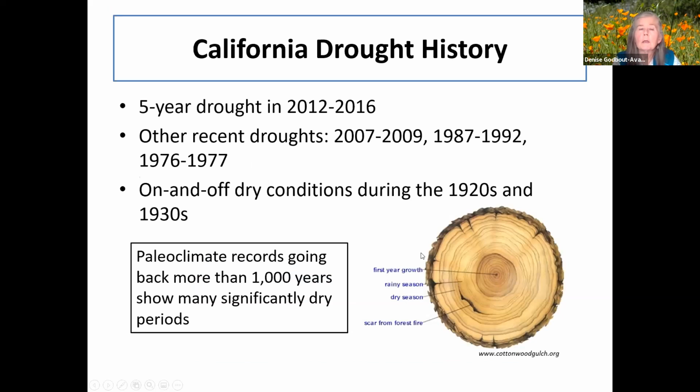Our history has been one of drought. We had a 5-year drought, most recent one in 2012 to 2016, and other droughts are listed there. In the earlier part of the 20th century, there were also dry conditions during the 1920s and 30s. The paleoclimate record goes back more than 1,000 years, showing many significantly dry periods.